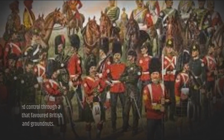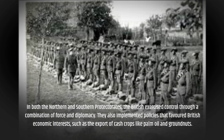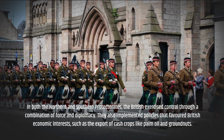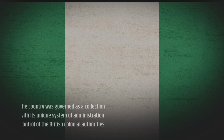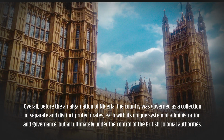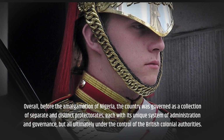In both the Northern and Southern Protectorates, the British exercised control through a combination of force and diplomacy. They also implemented policies that favored British economic interests, such as the export of cash crops like palm oil and groundnuts. Overall, before the amalgamation of Nigeria, the country was governed as a collection of separate and distinct protectorates, each with its own unique system of administration and governance, but all ultimately under the control of the British colonial authorities.